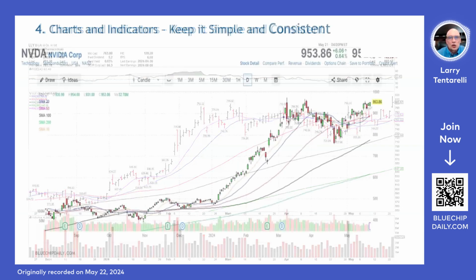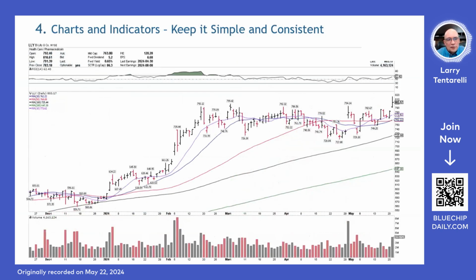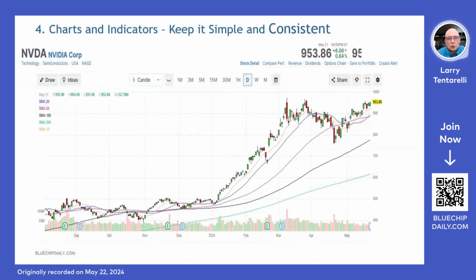So I'll give you another chart because I use 2 platforms, and this is Nvidia. And if you look at it, it's pretty much the same chart. We just looked at Eli Lilly, and that's a 6-month chart. This looks like it's closer to a 1-year chart. But you can see it's the same chart. This is all from last night when we put this together. It's in the upper right-hand corner. It's over a base of price support, 850 to 900. Same thing. My moving averages are stacked: 20-day over the 50-day, 10-day over the 20-day, 50-day crosses.